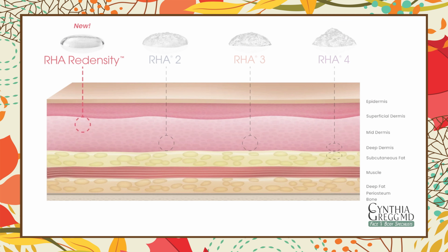The first topic is Redensity. This is a new hyaluronic acid filler, and it's like a beauty booster. We inject it under the skin in what's called the papillary dermis, right under the top layer of the skin. It hydrates and gives a very dewy, glowy look to the skin. In the lips, it's almost like a lip gloss, which is perfect for patients who don't want fullness, but rather just hydration.